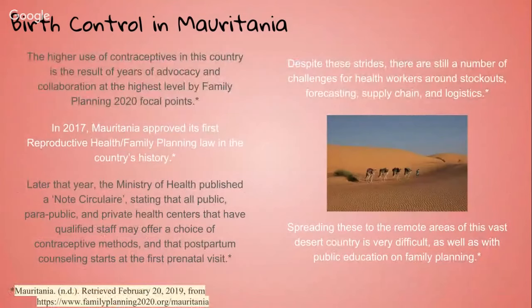Birth control in Mauritania. The higher use of contraceptives in this country is a result of years of advocacy and collaboration at the highest level by Family Planning 2020 focal points. In 2017, Mauritania approved its first reproductive health/family planning law in the country's history.